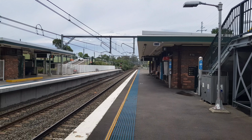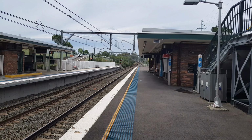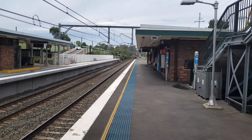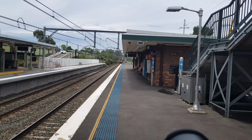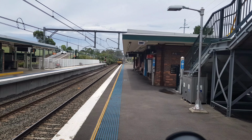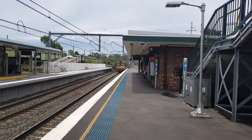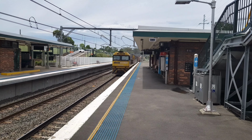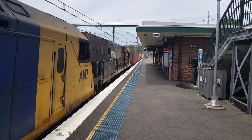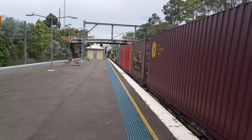And about to pass platform number 2, we've got 2BM4. The leading loco is NR69. And AN7 and NR43.